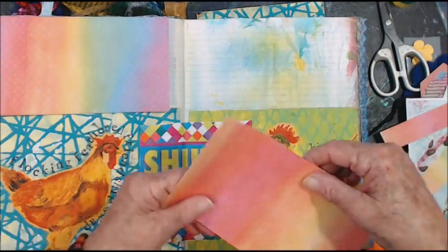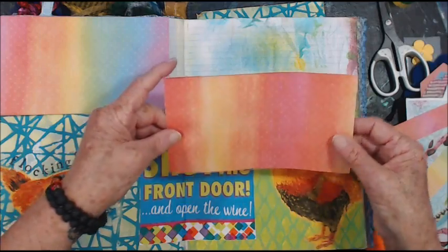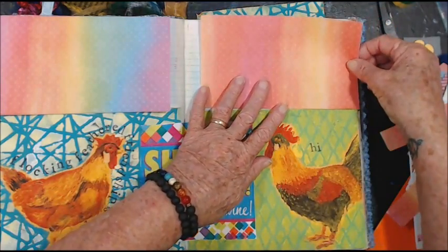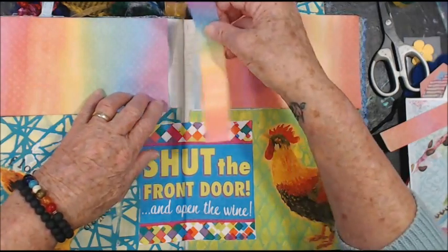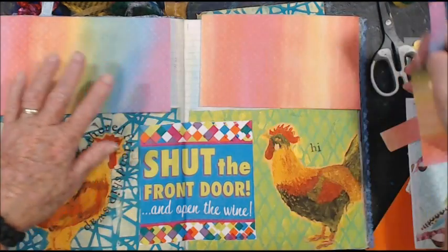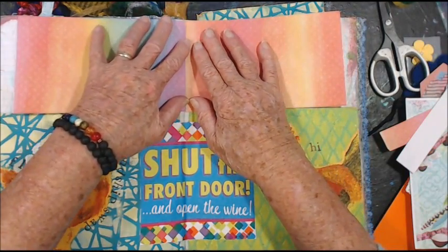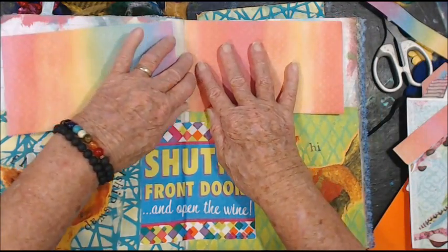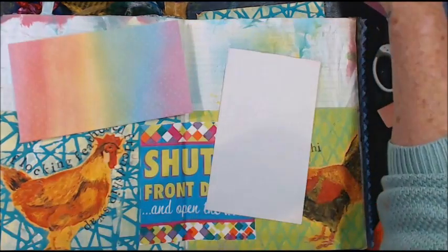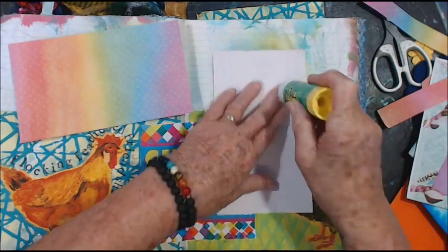Alright, have that there. And that there. And then join our... No, I'll have this in the middle like that. Because these are going the opposite way, and they can go at the sides.